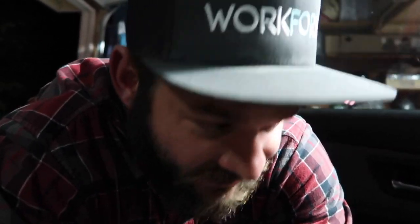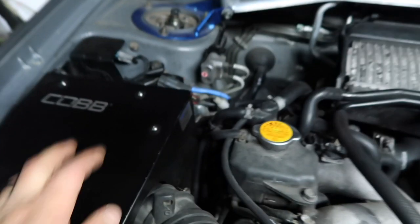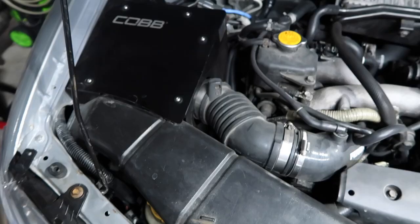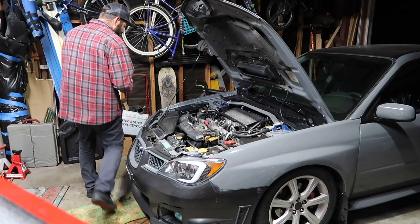All right, let's check out that MAF sensor and see how dirty that thing is. I'm hoping it's gonna be pretty dirty because that would be an easy fix, hopefully. It's a hopeful night tonight. The MAF sensor is gonna be in the box here. This is my Cobb SF intake and air box, and the MAF sensor is gonna be hiding right in there. Time to dig her out.